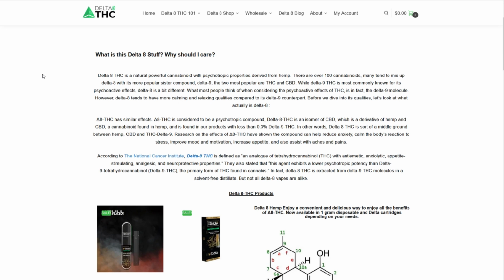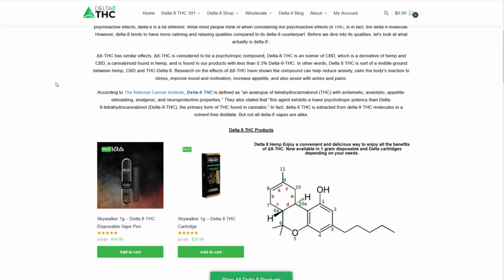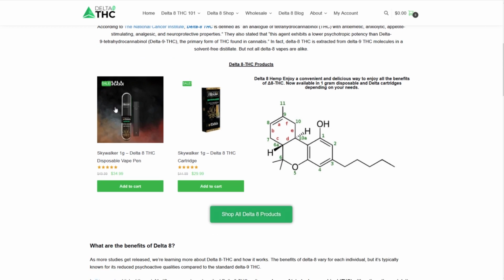What most people think of when considering the psychoactive effects of THC is in fact the Delta 9 molecule. So as we can see here, there are some additional bits of information. It has similar effects to Delta 9, as we just mentioned. It is considered a psychotropic compound. It is an isomer of CBD, which is a derivative of hemp, which makes it legal in most states where you can purchase CBD and/or order CBD.